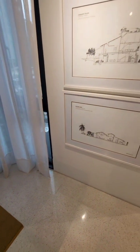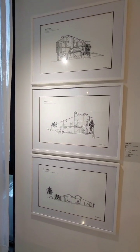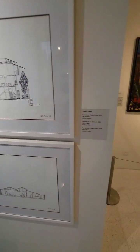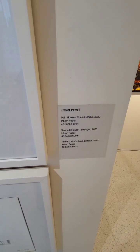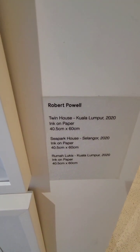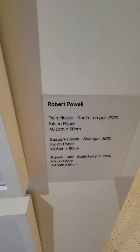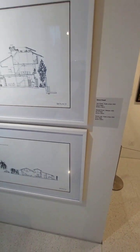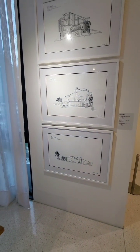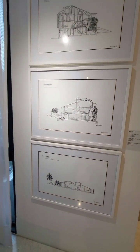And then we have the final pieces, hopefully, probably. These are 3 pieces, probably done by the same artist. They are by Robert Powell. One is Twin House, Kuala Lumpur 2020, ink on paper. The other one is Sea Park House, Selangor 2020, ink on paper. And the third one is Rumah Lukis, Kuala Lumpur 2020, ink on paper. So these are architectural designs by Robert Powell.